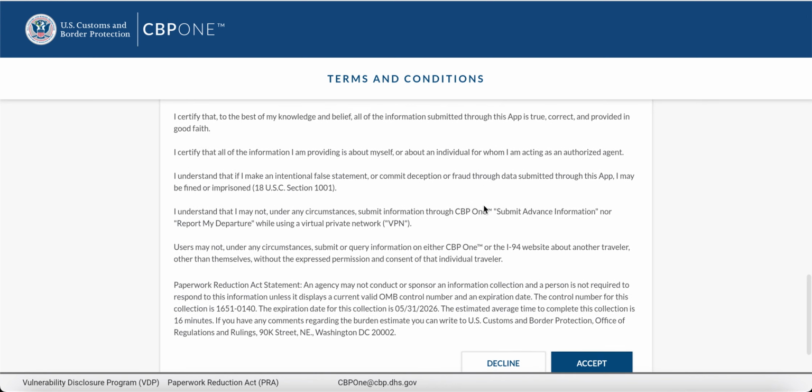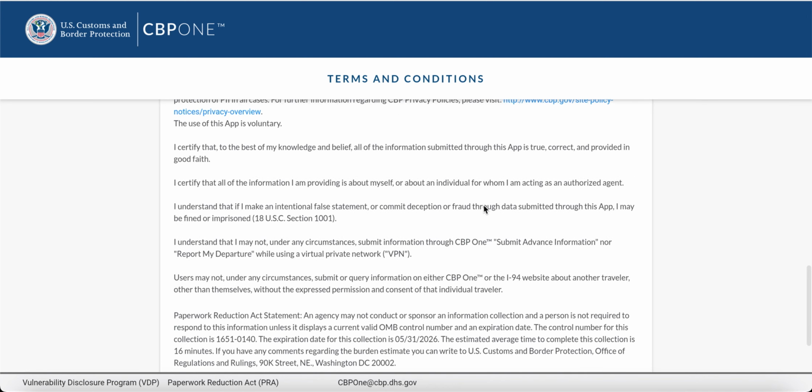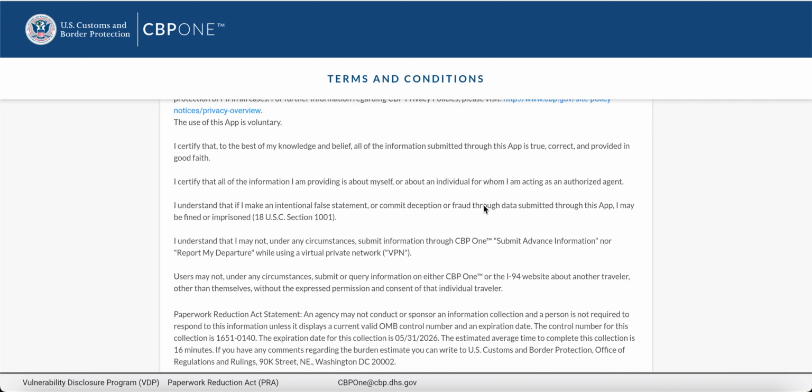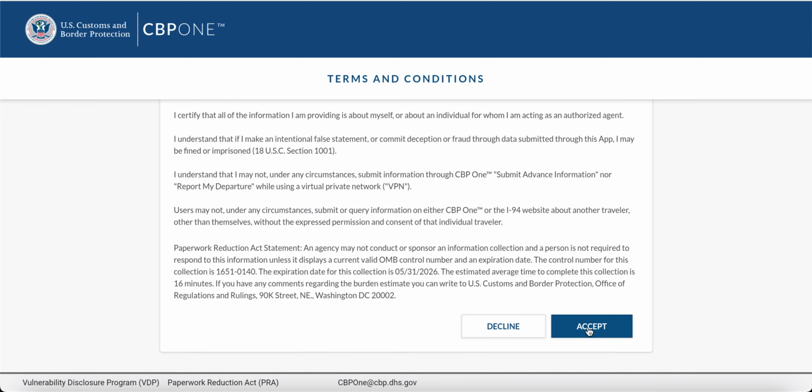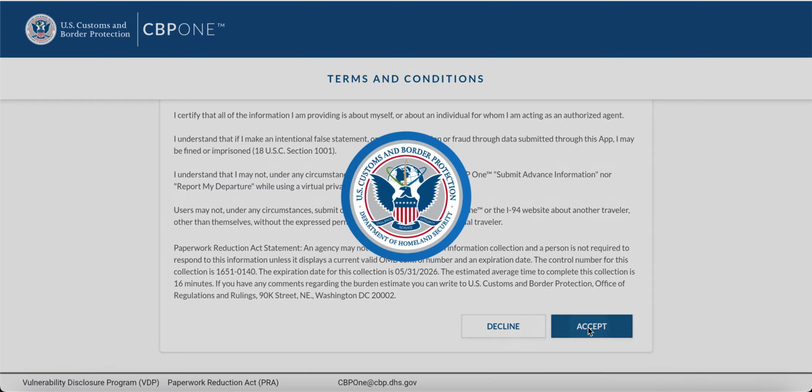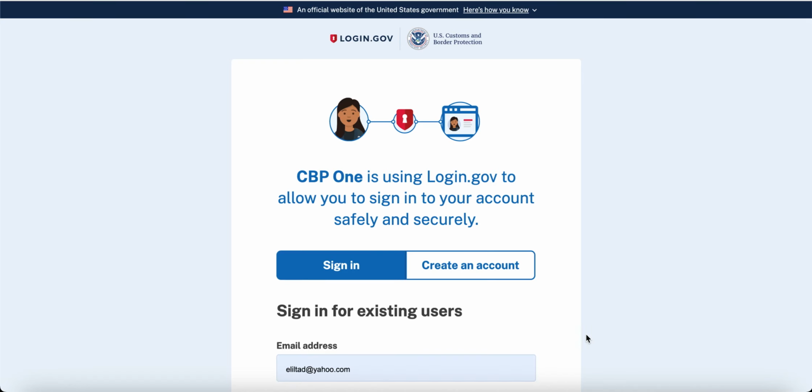You agree to all this. You agree, to the best of your knowledge, that you're giving all the information accurately. You agree, to the best of your knowledge, that you're applying for yourself. Even if you're applying for another person as an agent, you will state it here as well. So make sure you give out correct information. At the end of the day, you want to come into the United States. So this is very important.